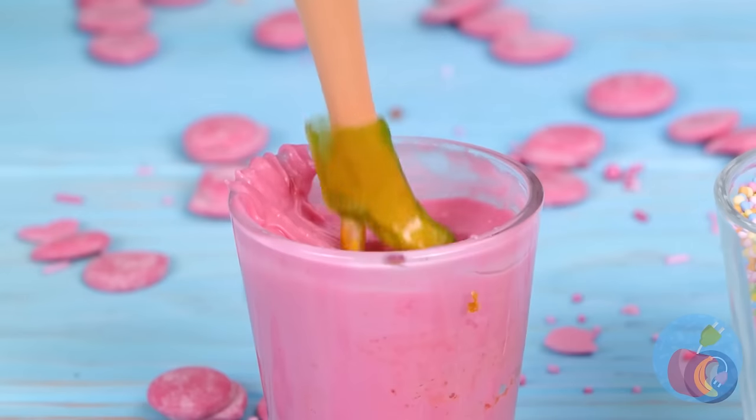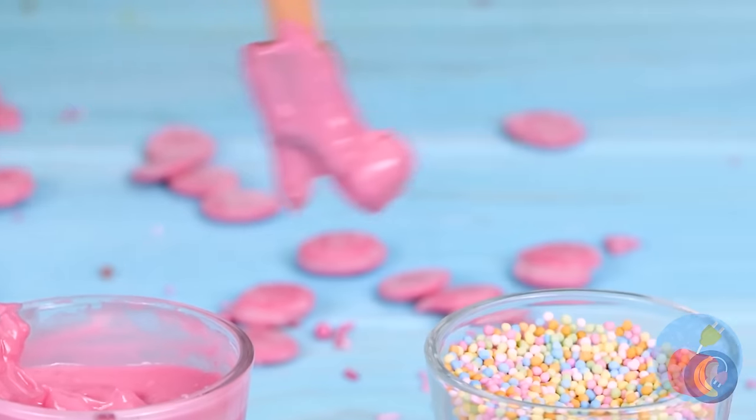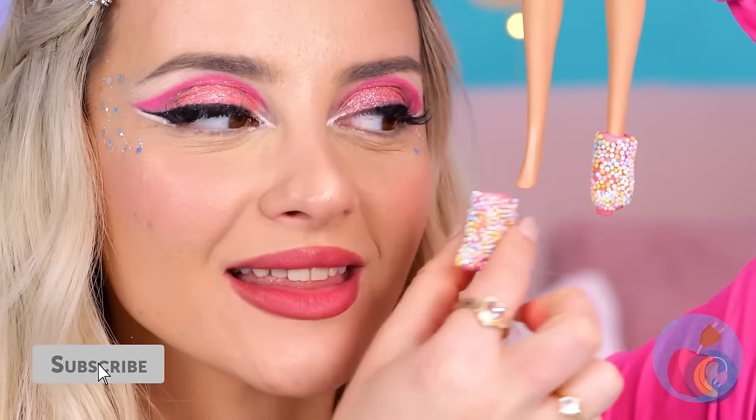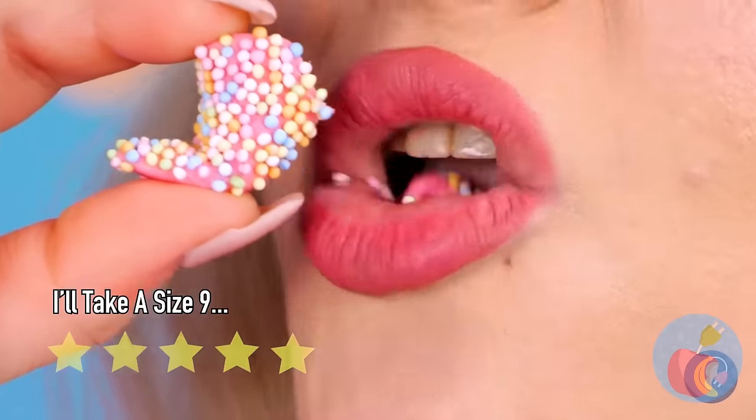Now let's dip it inside some pink chocolate. And nonpareils. The glitter of the candy world. Wow. These shoes look good enough to eat. So have a bite. Will you save me a heel?